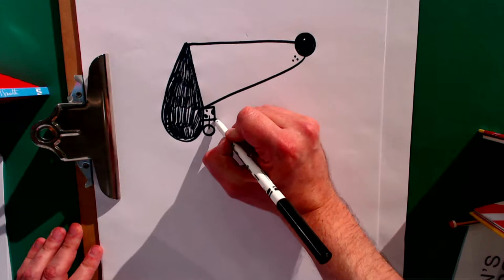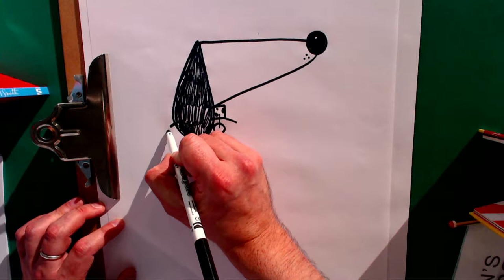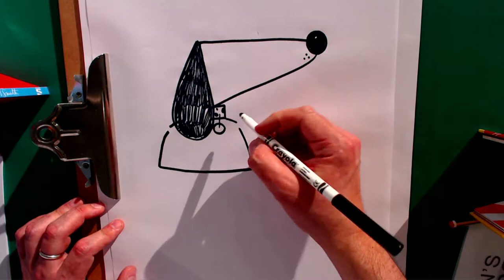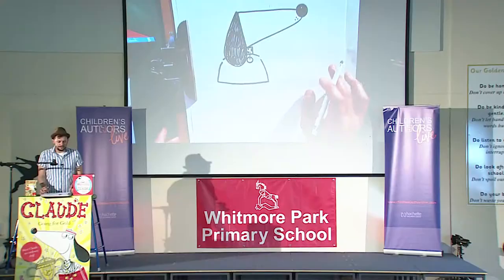And now this next bit isn't really very hard, it's just a bit tricky because we have to leave a gap either side. So we leave a gap and we go down and across and almost all the way up. Do you see? We've left a gap either side. Now we're going to draw Claude's arm on this side behind his back. So we're not going to worry about pointy elbows. We're just going to draw a nice curved shape like this, like a big capital C, and another little one in the middle like that.